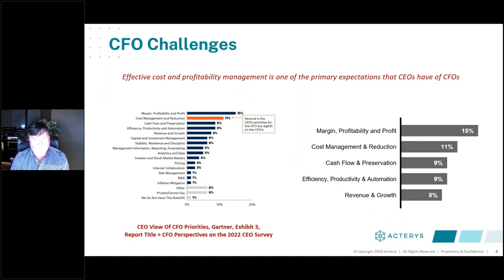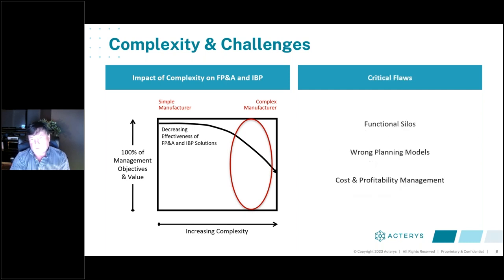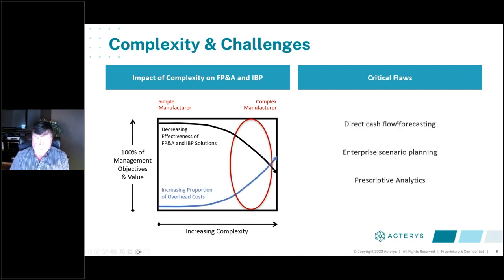If you follow what Gartner's talking about, in this research study the top five items are shown on the right. Profitability and cost management are some of the big things that CEOs are expecting of CFOs these days. But the challenge is that as an organization gets larger or more complex, neither FP&A nor integrated business planning solutions are really fulfilling that. There are some gaps. Three of the main ones: we still have functional silos in our processes. When you get into more complex situations, the planning models are often wrong, and they don't enable effective cost and profitability management. Much of this is driven by an increasing proportion of overhead costs, which really aren't supported well in these solutions.